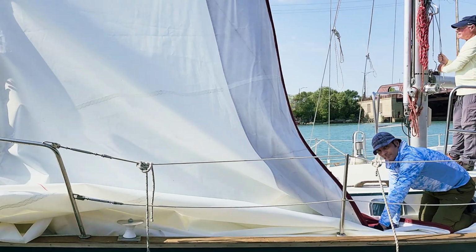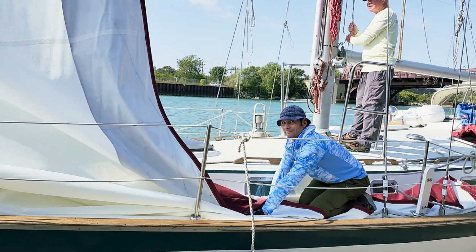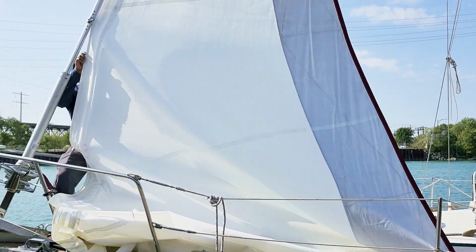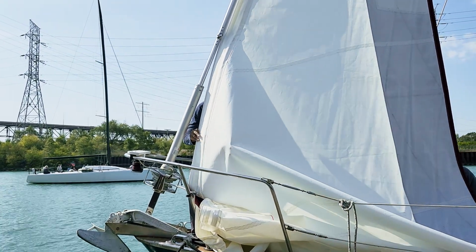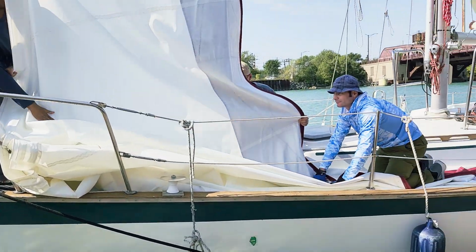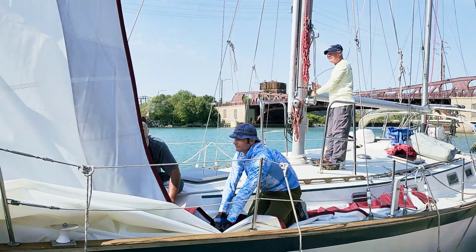Good. This is good, guys. This is going to save us a lot of time as opposed to taking it off and then redoing this all up there. Ready? Yep. Okay, coming down. You can see how the jib or foresail has to be methodically lowered down the track of the roller. So Corey is facilitating that as we are flaking the sail in place.